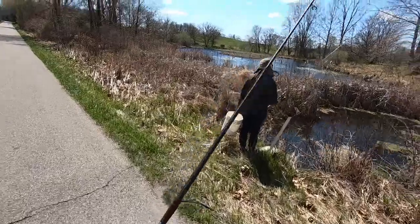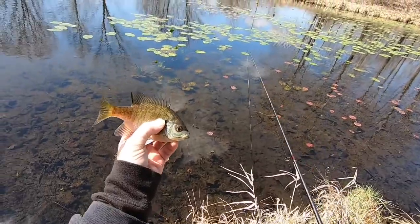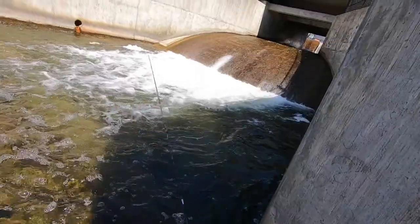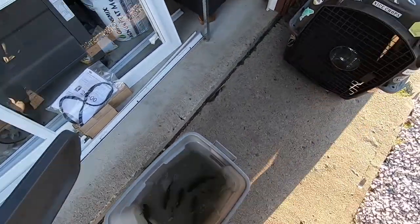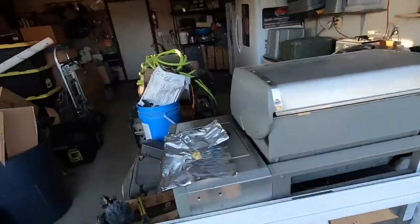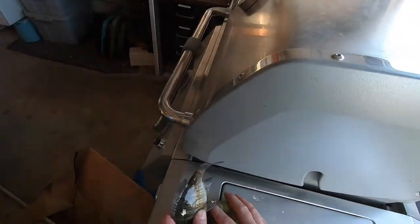And we went fishing. Caught just a handful of bluegills. We fished a total of 3 different spots. I think we ended up with 5 bluegills total. And so we're eating the bluegills now.